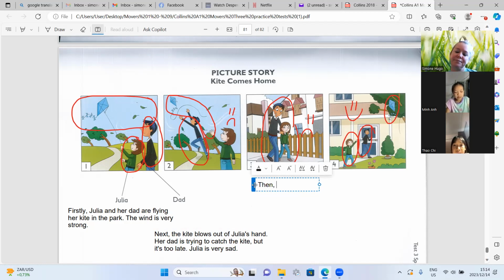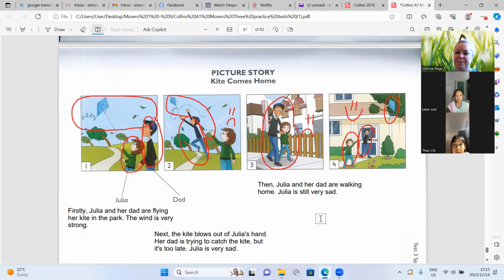Minh An, then Julia and her dad go home. Dad and Julia are very sad. Julia is still very sad. Finally, Julia's kite is stuck in a tree. She is very happy.